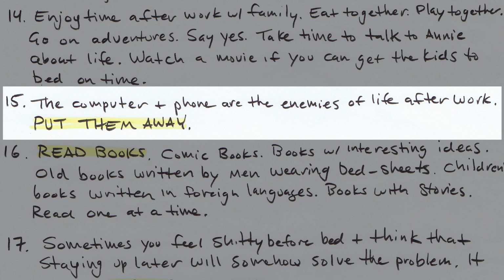15, the computer and the phone are the enemies of life and work. Put them away. So this gets back to all social media, all the TV stuff. It is so easy to be addicted to a screen and get tied up and wrapped into it. And so we have just rules in our home about when computers and phones should not be out. So basically after dinner, we try not to have computers and phones out. And it's a constant battle. There's always some excuse to have them out. So it's good I'm going through this today because it's a good reminder that we need to do better.